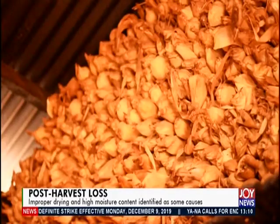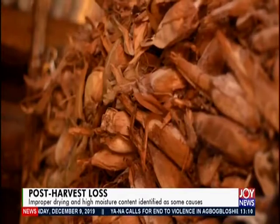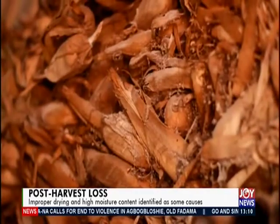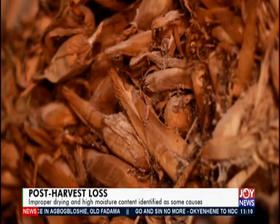This method is popular here in this community. The 20% loss to either weevils or molds sometimes results in aflatoxins, which is dangerous to human health. Engineer Opon Akowa explains. Because the grain is not well dried, there are what we call molds. Sometimes you will see this green material or substance growing on your maize. That is what we call scientifically molds. These molds are precursors to the growth of aflatoxins in your produce.